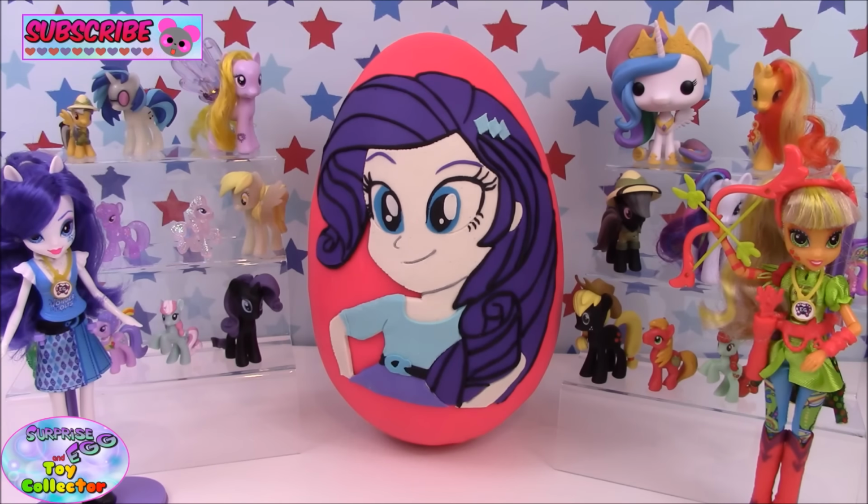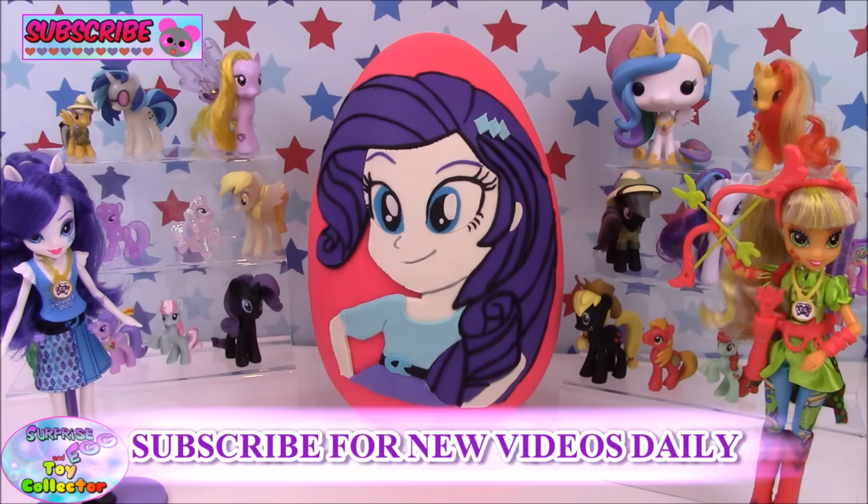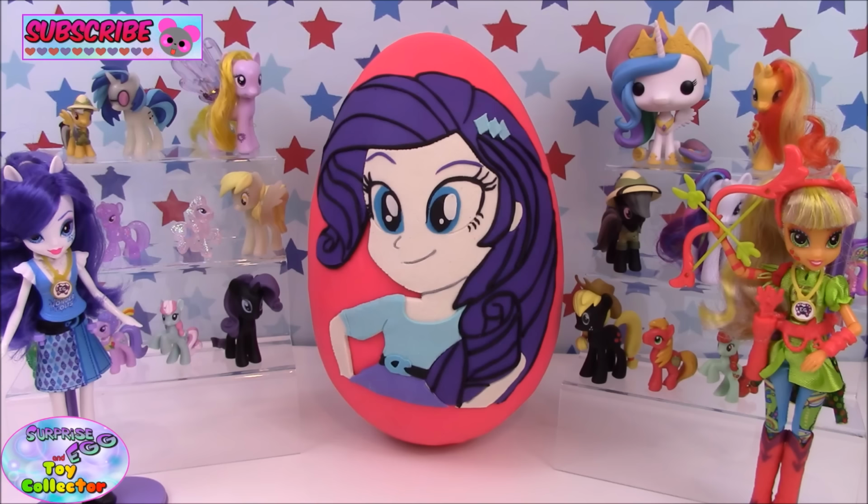Welcome back to SETC. Today we have another giant Play-Doh surprise egg, and this time we are featuring Rarity from the Friendship Games. And as you can see, she's been joined by all of her Ponyville friends. So let's start peeling her back and seeing what's inside our giant Play-Doh surprise egg.